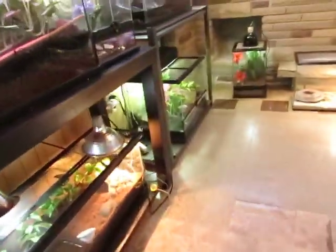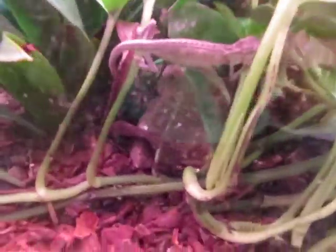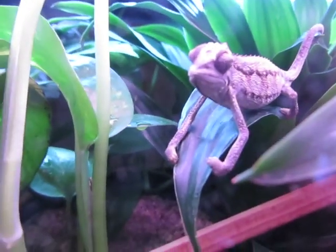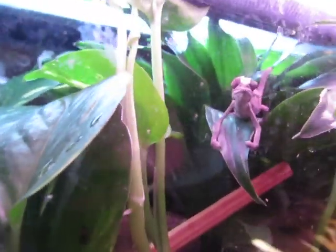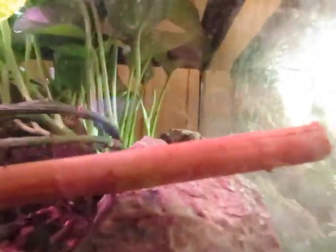Beside them we have some of our baby side-striped chameleons. These guys are probably about 4 or 5 months old. Doing good. Getting fat and healthy. Don't need heat or anything, just UVB really. Kept in the high 70s, low 80s. Can drop down to high 60s, low 70s at night. You just gotta feed and spray them every day.